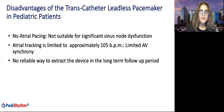So now we've established that we can successfully implant leadless pacemakers, but the question in pediatric patients is, should we? Some of the disadvantages of the transcatheter leadless pacemakers in pediatric patients are that there is currently no atrial pacing. So these pacemakers are not suitable for significant sinus node dysfunction.